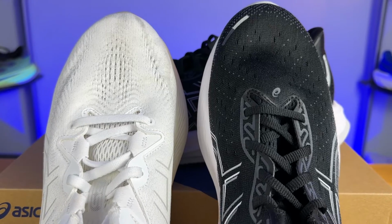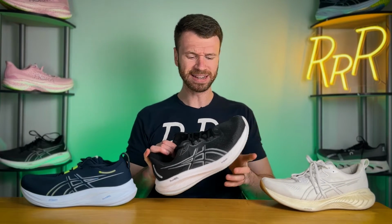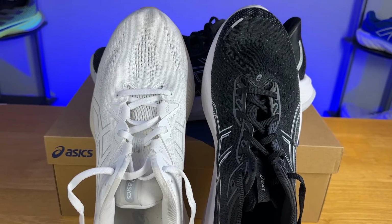Moving on to the upper, we have a completely redesigned engineered mesh. I thought the breathability was good, just not as good compared to what we saw last year on the Cumulus 25. The fit is true to size with regard to length, although I did find the fit to be rather narrow through the midfoot and especially the toe box. It feels like they brought it in just a bit, especially when compared to last year and the Nimbus.